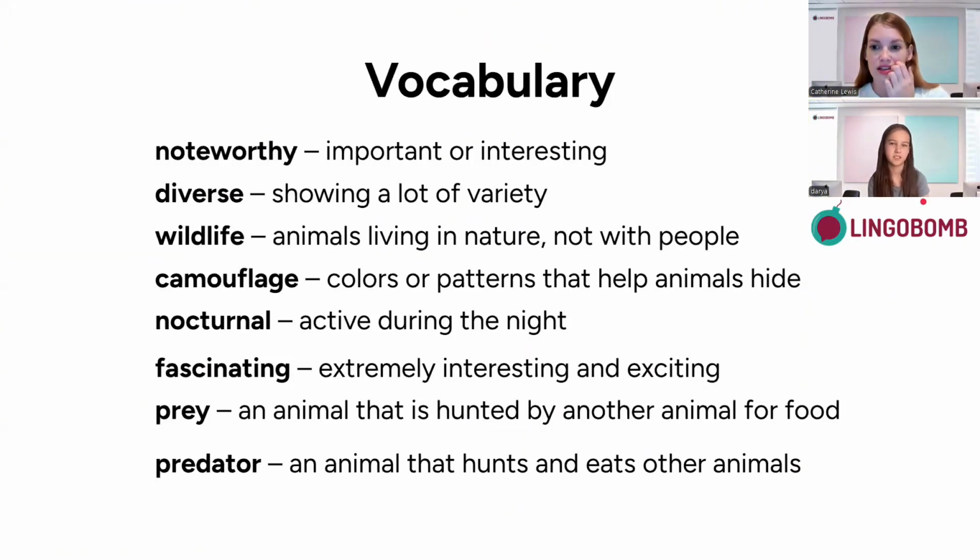Okay, so the vocabulary, there were some words in the text. Can you read it for me? Noteworthy, important or interesting. Diverse, showing a lot of variety.